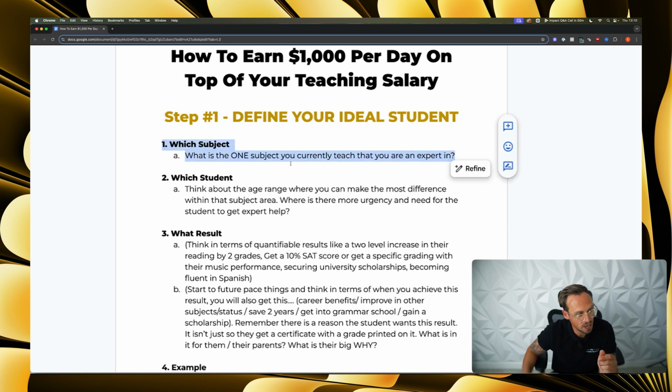The first thing you need to look at is what's the one subject that you currently teach that you're an expert in. You might have a few. You might just be a specialist subject teacher, and obviously then that's a lot easier. Or if you are teaching a few subjects, what's the one that you're the expert in that you're truly passionate about? But also, where's there more urgency? Where's there going to be more demand? And you can probably just stick this into ChatGPT or something like that and online and just do a little bit of market research.